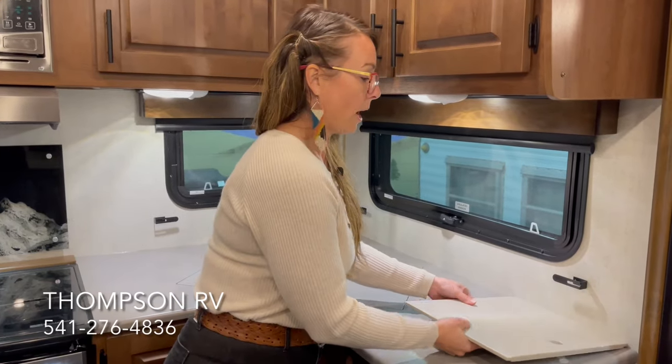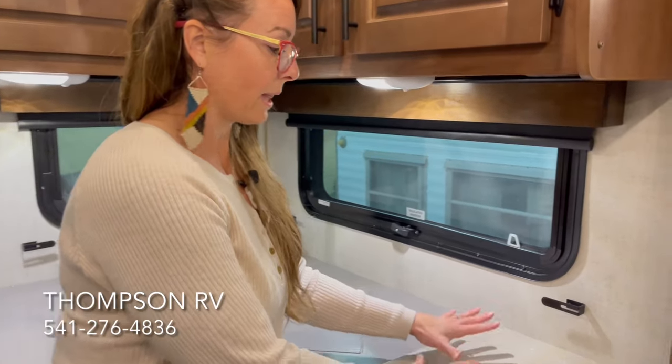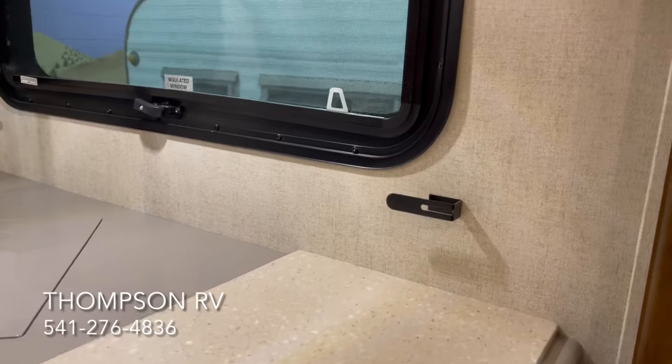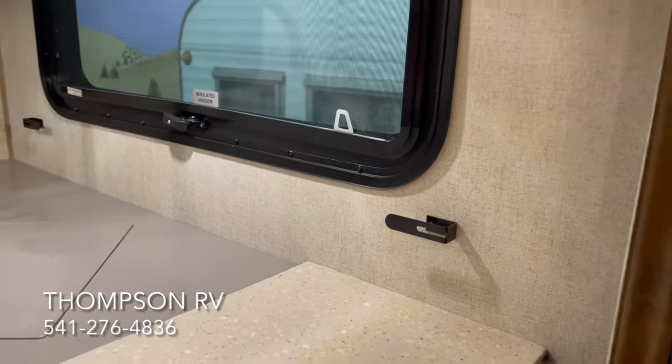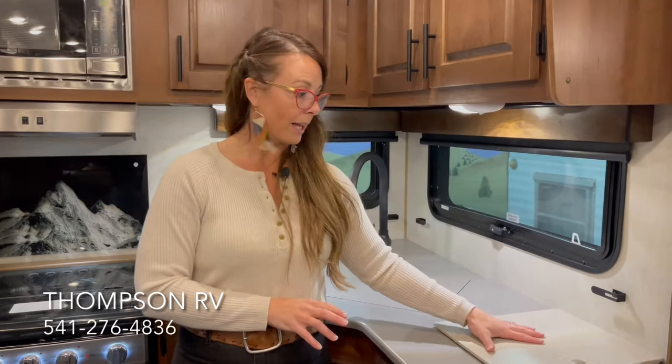Up against this new wallboard, I think we can all agree that this is really a more cohesive look. When these new units start coming out about mid-December into January, February, that's when they're going to make these running changes. You're really going to notice a difference in the wall, and of course the lighter countertops.